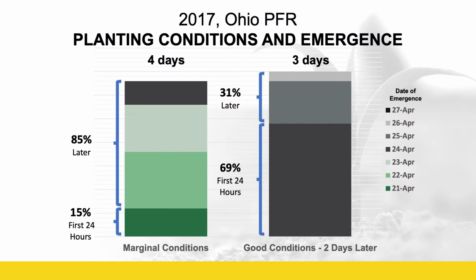We did a study back in 2017 at our London PFR site where we looked at this exact question. And so what they did was they planted one day when it was a touch too wet into marginal conditions. They came back two days later and planted again when conditions were good for planting. What they found then was they tracked the emergence.